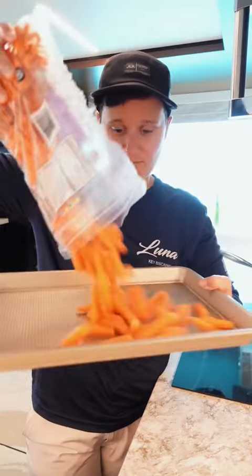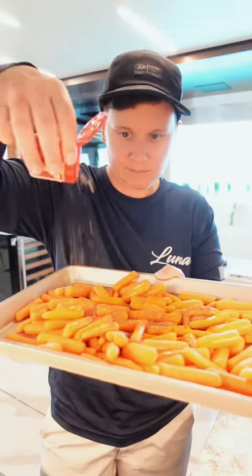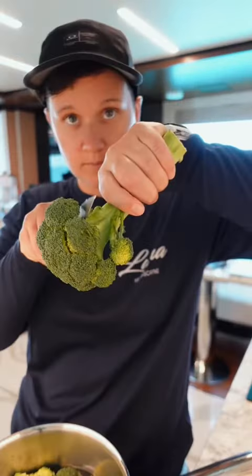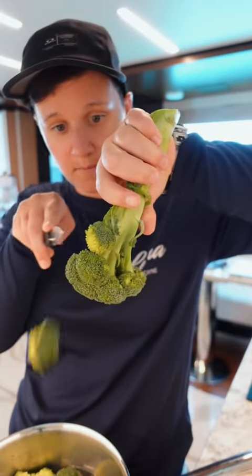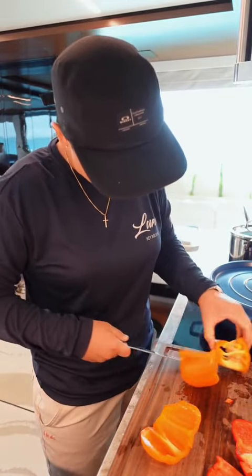I'm making a curried carrot mash, so I'll season it with olive oil, turmeric, garam masala, and ground ginger, and of course salt and pepper. I cut up my broccoli, and also cut up some bell peppers that I'll sear off in some olive oil.